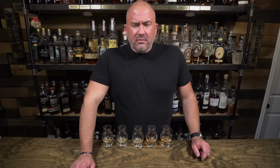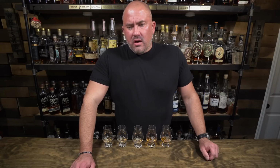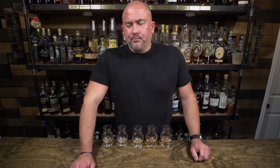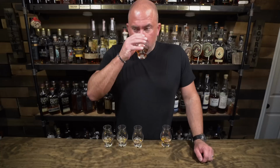Getting a little bit of a burnt marshmallow, faintly. It's very faint though. But yeah, the more I sip on it, the more I'm getting some more of those peanut aspects. Nut shells, almonds, that kind of thing. But it's solid. Can't complain.